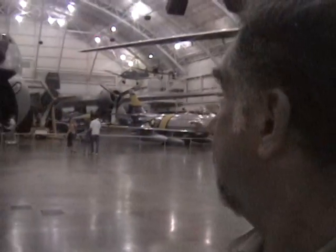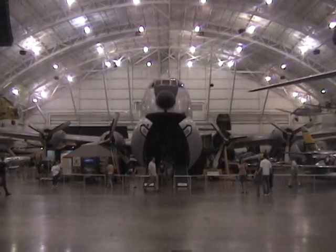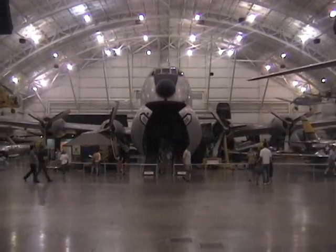I'm going to go into a different part of the museum. This is the part dedicated to the Forgotten War. The Forgotten War is Korea. Not only is it forgotten by most people, but I walked right by the display and went to Vietnam. So we're going to go back a few years to 1950, and we're going to check out the Korean War exhibit. But check out this giant transport plane with the clamshell doors in front.